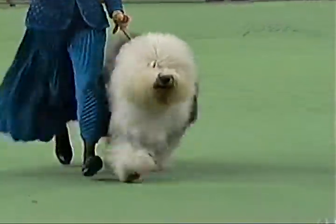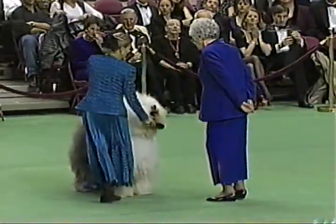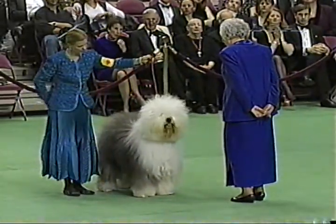old English sheepdog champion, Lamb Love Desert Dancer, Yoshi, owned by Jerry Martyr and Kiko Lascelles. Jerry won the group here in the Garden in '91. Just missed going Best in Show. Maybe there's a story here.